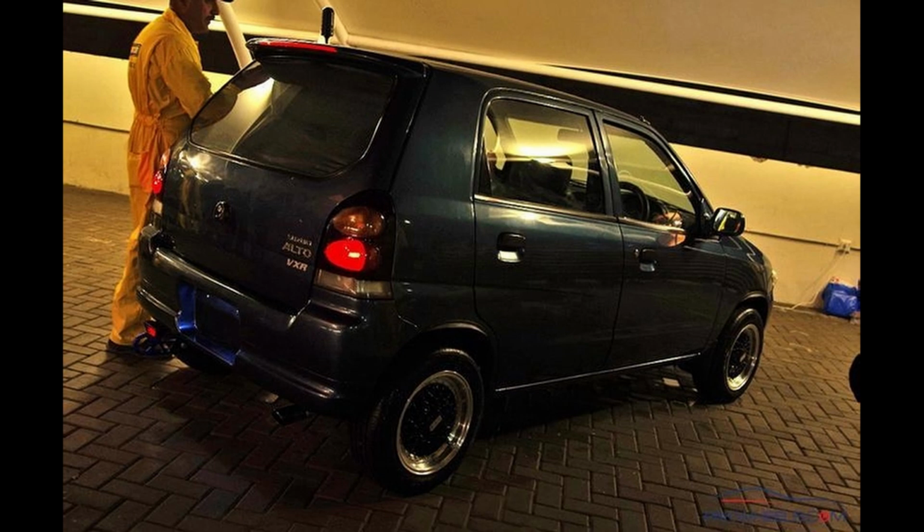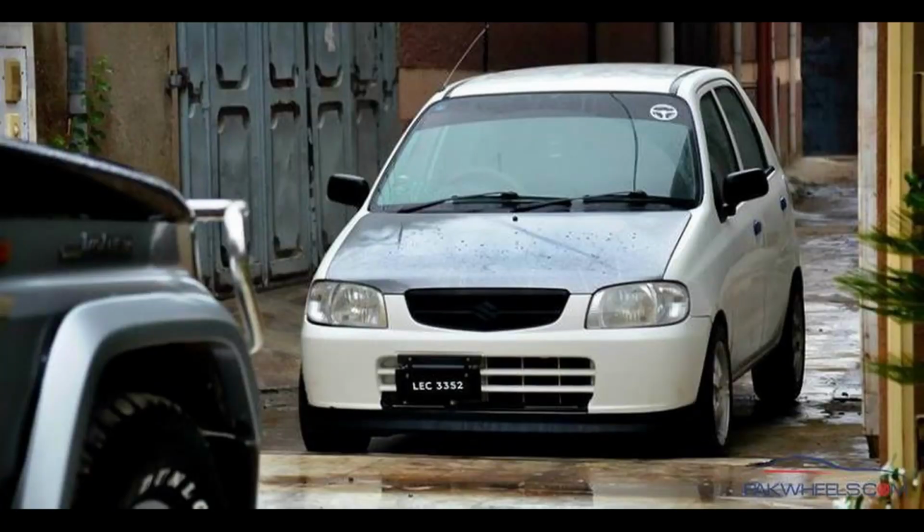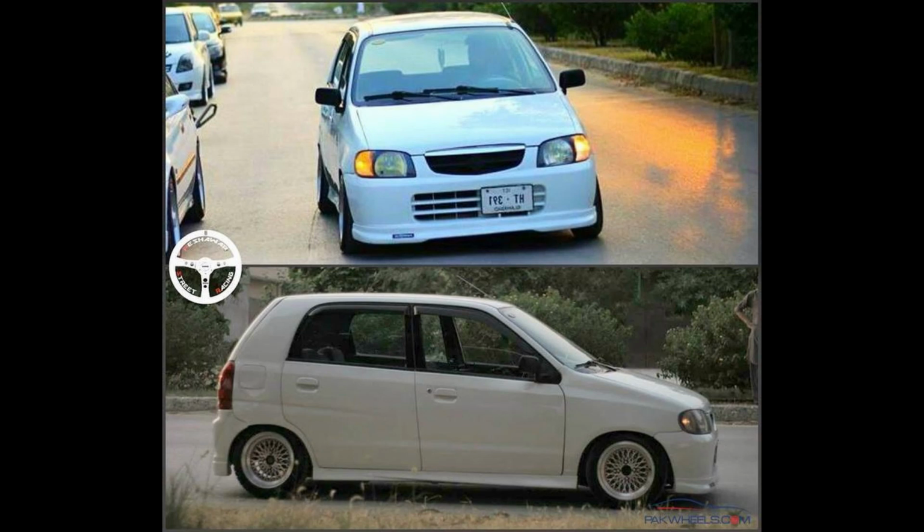They did do performance models of them in Japan, so there's loads of aftermarket support for them. Dead easy to get suspension and things like that. And you can actually make them look really, really cool with not a lot of effort. So yeah, my number 5 pick is the 1.1 Suzuki Alto.